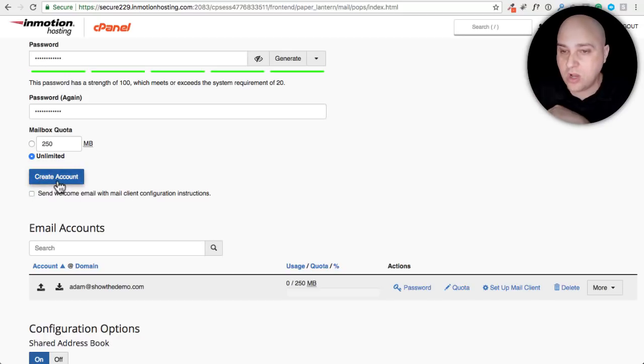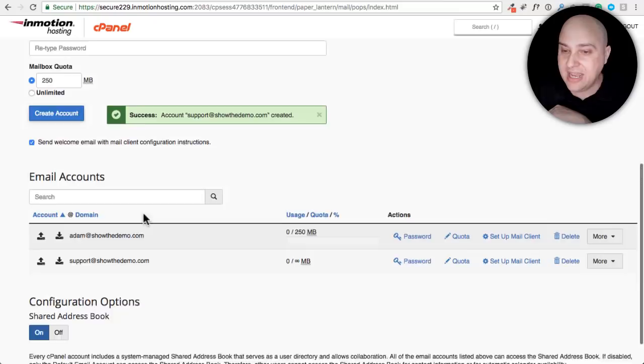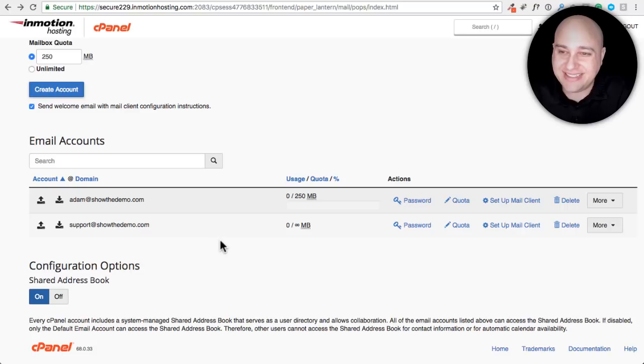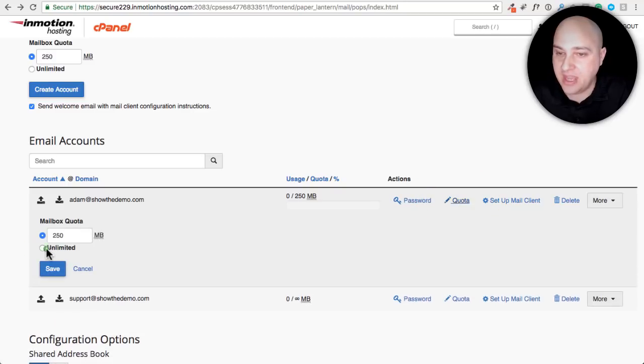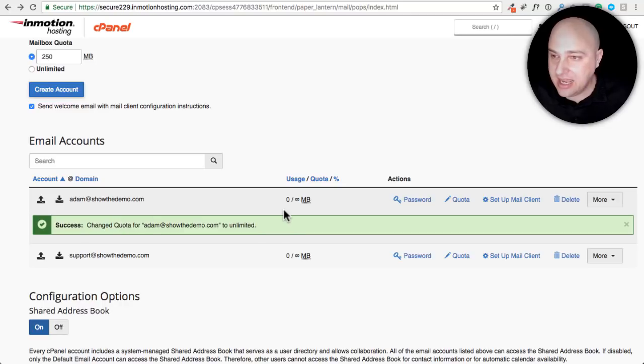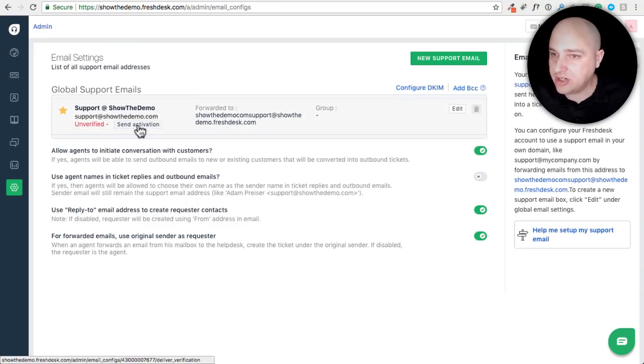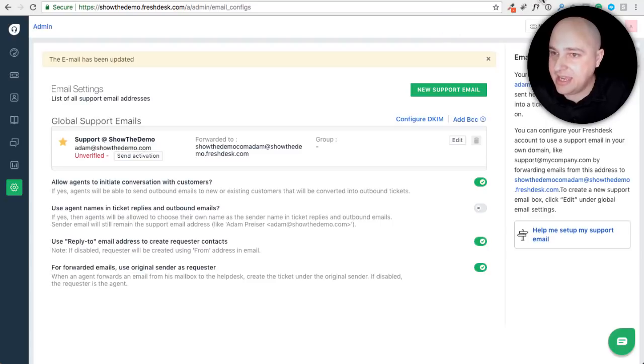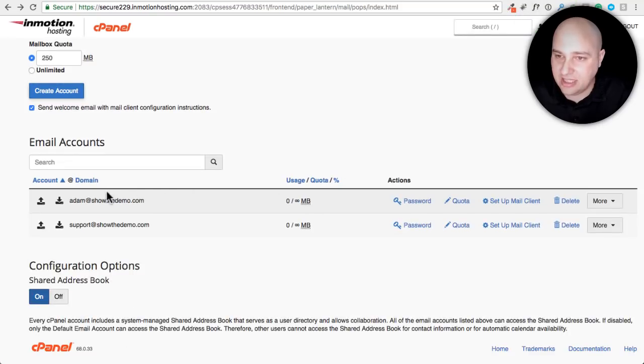I turned off this welcome email, so I'll just click on create account, and now I have that support at show the demo email account. Now, if you want to use an existing email account like this one that I have set up here that has the quota limit, I can click right here where it says quota. I can change that to unlimited, and now it's switched just like that. As a matter of fact, I actually prefer using this more personable email address for here. So I'm going to click edit again and just change out that email from support to Adam. Okay, I'll click on save, and now let me show you how to actually check this email.